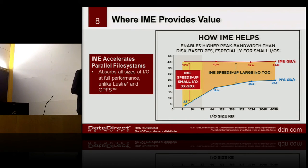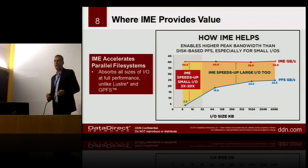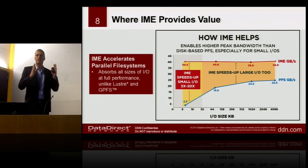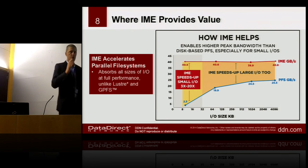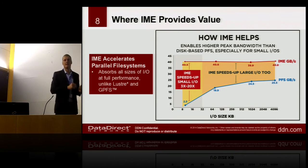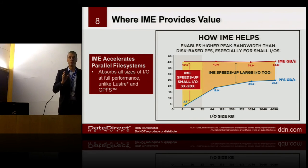Now, IME tries to tackle this by moving this function from the storage server, or the NSDs or the OSSs, to the clients. So the point is that the RAID group formation and management, and the parity calculation, is moved from the servers to the clients.